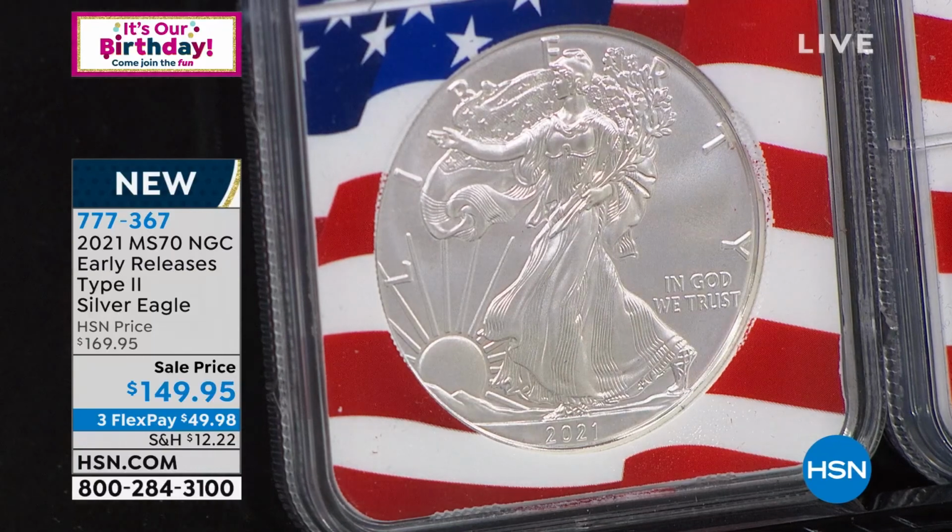Item number 777367. Yes, today's the day to literally get in on the ground floor of that new Type 2, which brings me to our very best value of the day. I'm about to do another full presentation as we come to the end of the day. Final opportunity for you to get this coin, and we have a lot of bonuses that come with it. We're going to jump in right now. It's our best value of the day from Mike Music and the coins collecting. It's today's special.